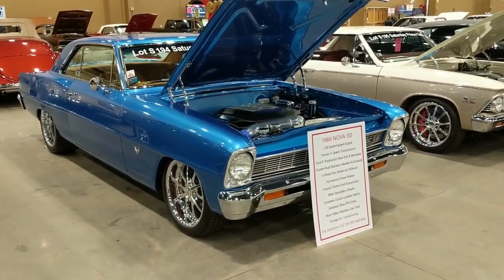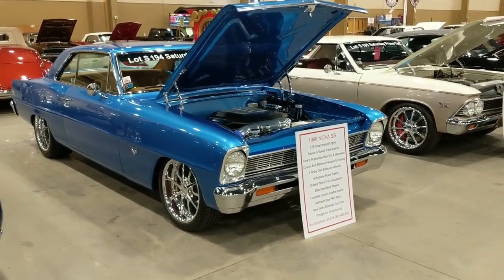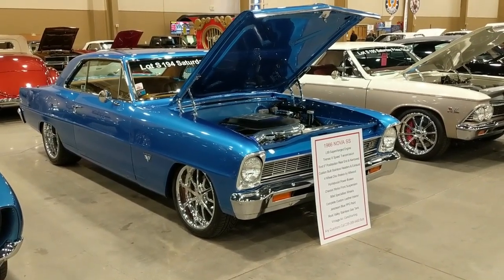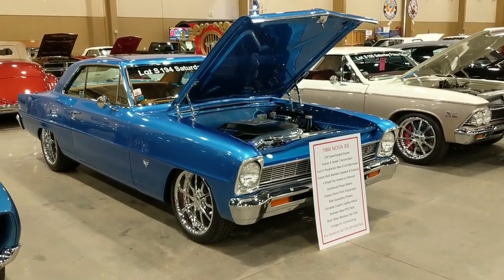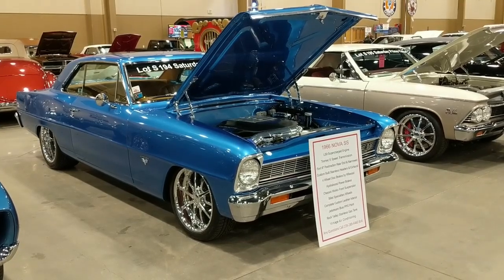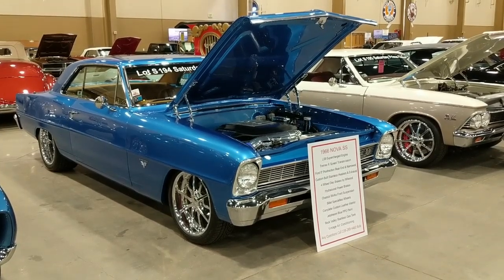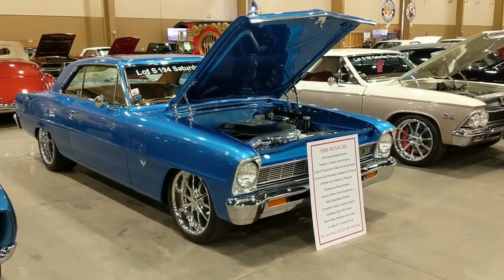Okay, here we're going to look at 3 cars built by one gentleman, Robert Phelps. This is a 66 Nova SS with a LS9 Supercharged engine transplanted into the engine bay, complete with the intercooler system and the oiling system. These are dry sump engines from the factory, and this car maintains that oiling system.